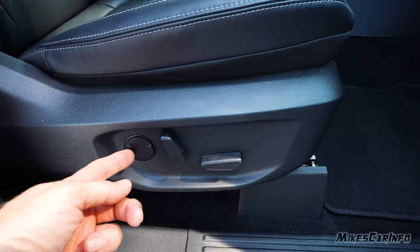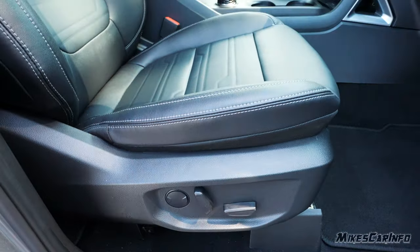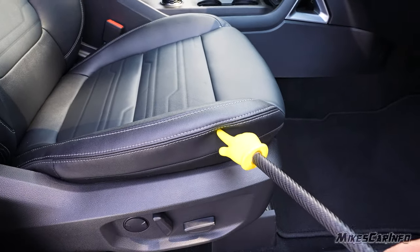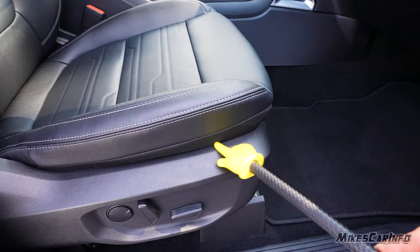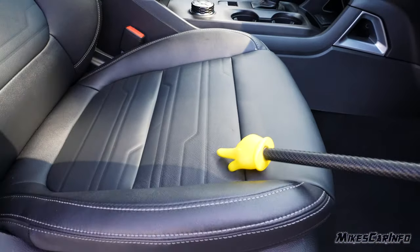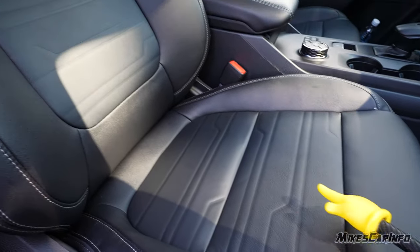Tilt the back, and then of course you can go forward and back. Then a two-way lumbar adjustment as well. And it has the leather-trimmed heated seats up here. You can see the leather's here, and then the cloth is here where it meets up with the hard plastic. It has the contrast stitching. Really nice-looking seats. There's no perforations or anything, but it has a cool little design here.